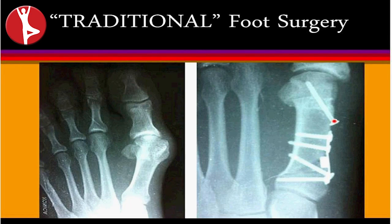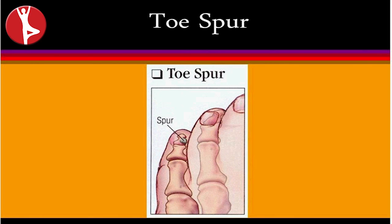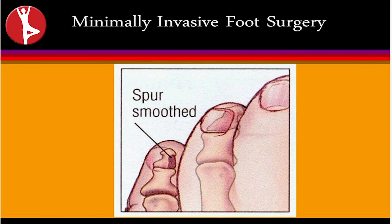So all of these screws and plates and the like are not usually necessary at all when minimally invasive surgery is performed. Another common problem, I spoke earlier about soft corns, which are corns in between the toes, and here you have a bone spur on the little toe, and you can see one on the 4th toe as well. This is a problem that can easily be permanently corrected by smoothing down the bone here and here, and the corn will actually disappear.